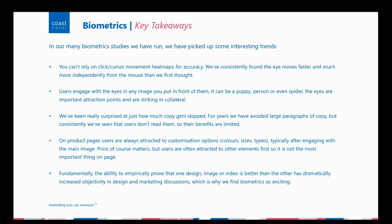Users really do engage with the eyes in any image that you put in front of them, the faces. We saw the example with the puppy, but we've tested it with people, with snakes, with spiders, with babies, you name it. And people always engage with the eyes. They're really important interaction points. And if you want striking collateral, forward-facing eyes really do help to stand out.